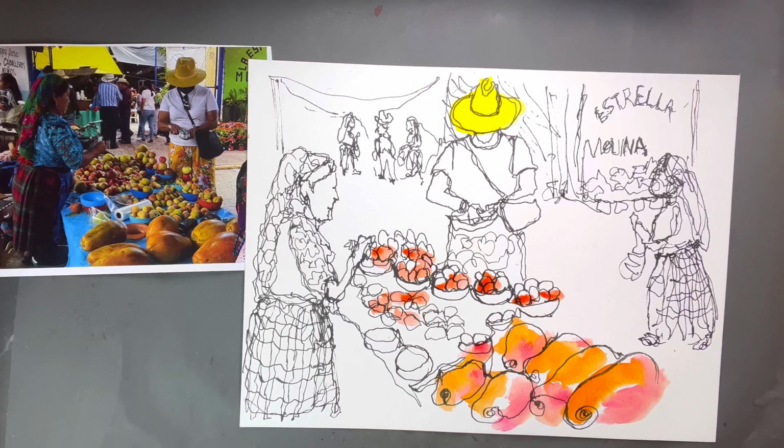Still a little too wet there. So I'm just gonna give it a little bit more time. Let's put her in a red shirt. Because why not? I think she's wearing a white shirt in the photo, but you know, I like to mix it up. Actually, it looks nice with all that, right?